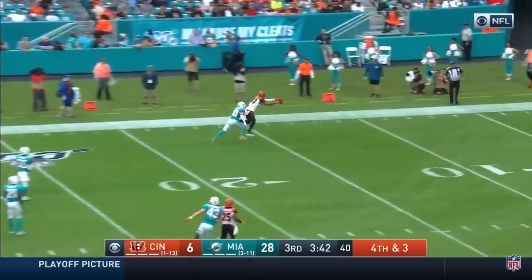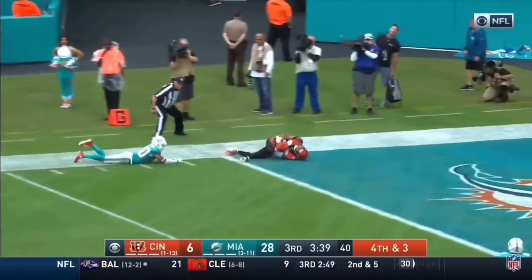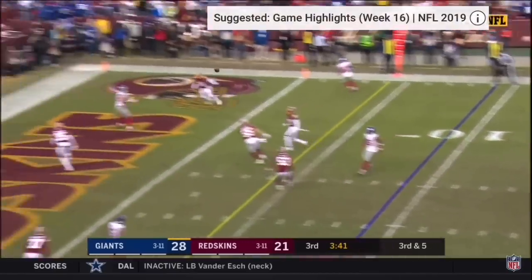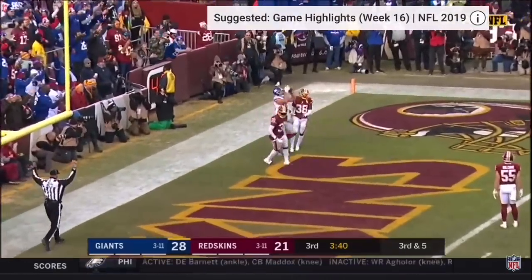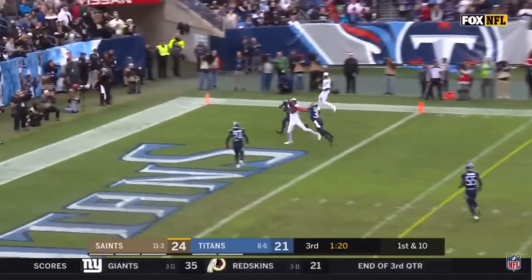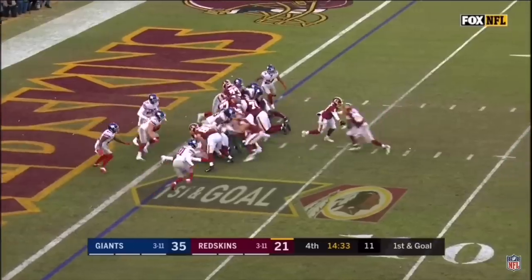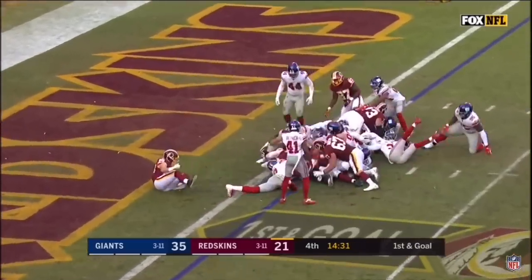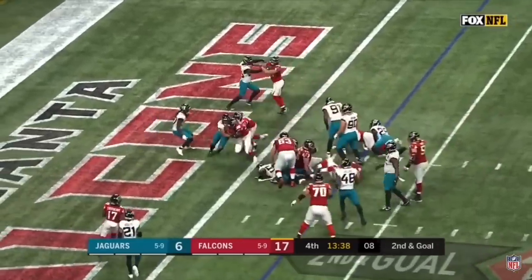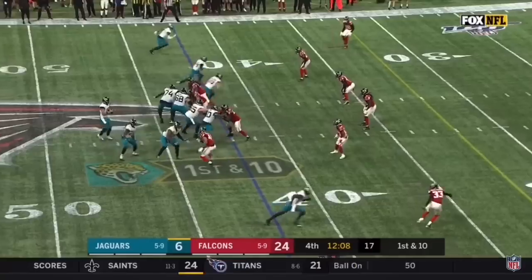Dalton looking for Boyd one-on-one, he's got him. Boyd down the sideline, dives for the end zone. Jones to the end zone, and as if on cue, it's Caden Smith. 16-yard line as Brees throws end zone. And it is Peterson, and it is a touchdown. He keeps the legs turning and gets it.